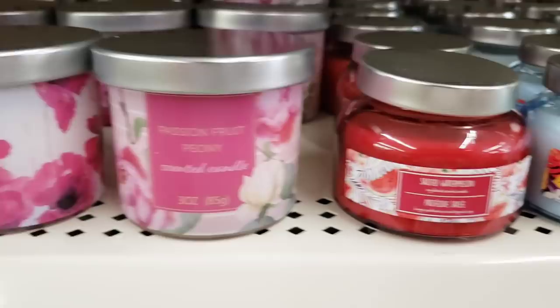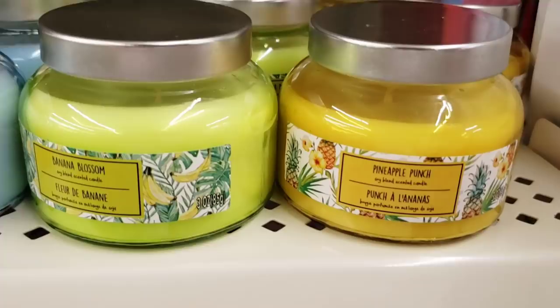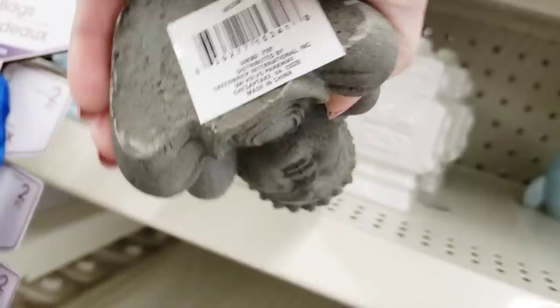And then they also had these new candles. Again, 3 ounces. Most of the time, all their candles are 3 ounces. Here's some new Buddha statues. Hear and speak and see no evil. These are 5 inches tall and 3 inches wide, and they are heavy. Just like pretty much like concrete.